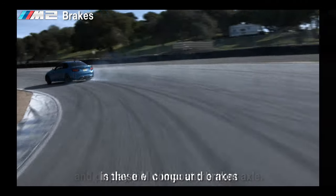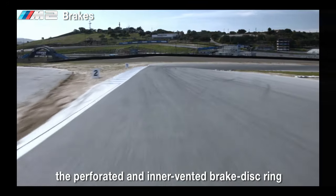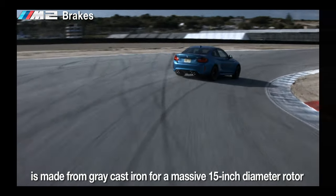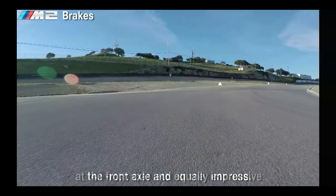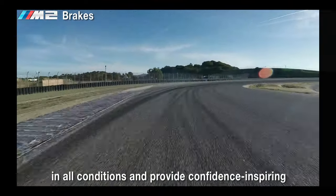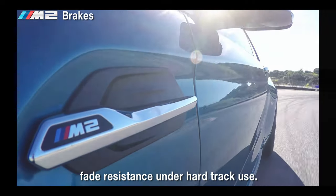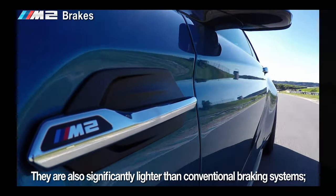In these M compound brakes, the perforated and inner vented brake disc ring is made from gray cast iron for a massive 15-inch diameter rotor at the front axle and an equally impressive 14.5-inch diameter at the rear axle. M compound brakes guarantee powerful deceleration in all conditions and provide confidence-inspiring fade resistance under hard track use. They are also significantly lighter than conventional braking systems.